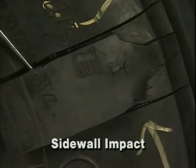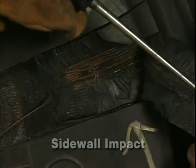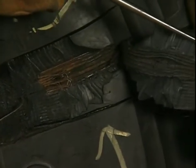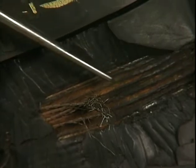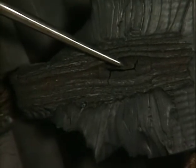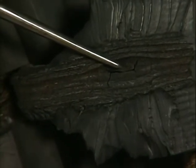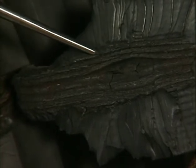In this case, there's a small cut in the sidewall, but sometimes all you see at first is a bulge, like the one we just saw. But when we peel back the sidewall to see what's underneath, we see that several of the cords are broken. This probably is the result of some sort of impact damage. And then, looking at the underside of the flap of sidewall we've removed, we see that the frayed ends of the cords have been rubbing against the sidewall. They've actually gouged out a little depression in the rubber.